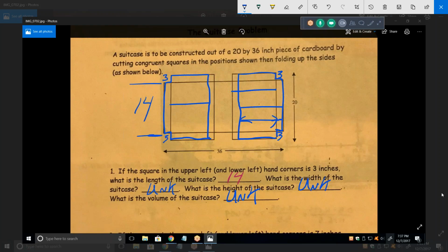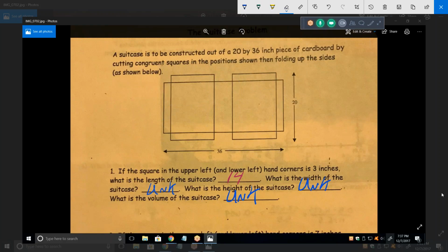Yeah, I know what you mean. I think that they meant to tell us more information and they just didn't do it. They have to give us a clue as to what this measurement is right there. They didn't do it. All they told us is that this little square that we cut out of the box is 3 inches by 3 inches. They didn't even say that. They said it's 3 inches. Well, what does that mean? Does that mean the area is 3 inches or each side is 3 inches? They don't tell you.